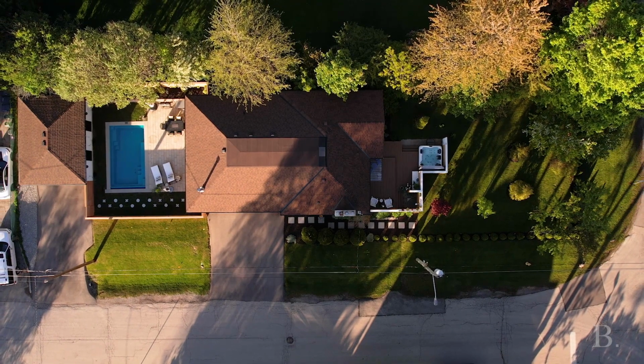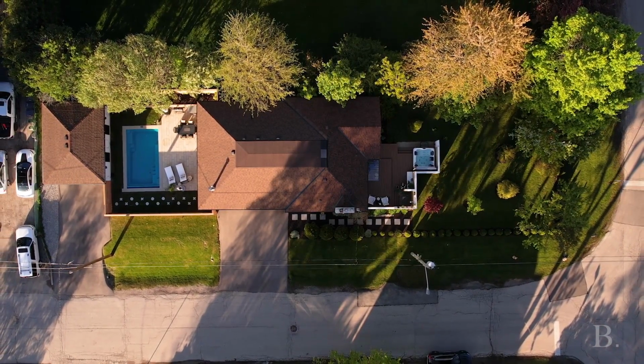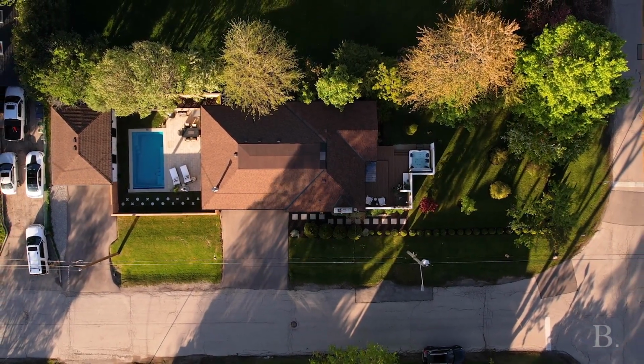The original house is a small bungalow from 1952, and we gutted the whole thing. You can actually watch the whole process on YouTube. And then we added a brand new addition. The lot is absolutely beautiful. It is very private. We don't have any close neighbors, and it's almost like Muskoka living in the city.